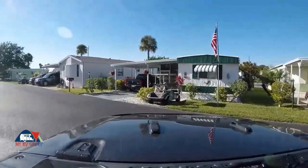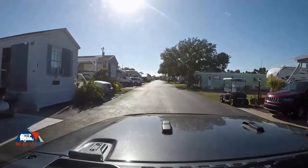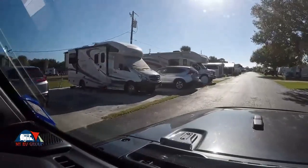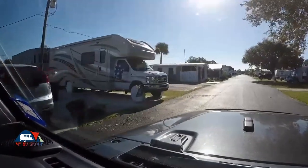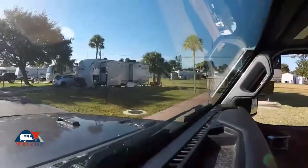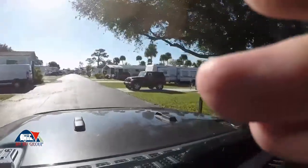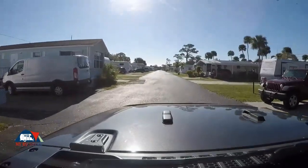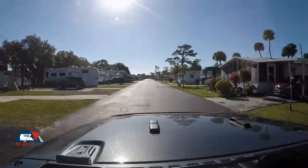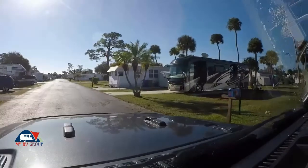We're here on Alisa Drive, and then you can see the motor homes that are in here, as well as the fifth wheels. There's a Class A. Coming up on our spot right there, site number 122.